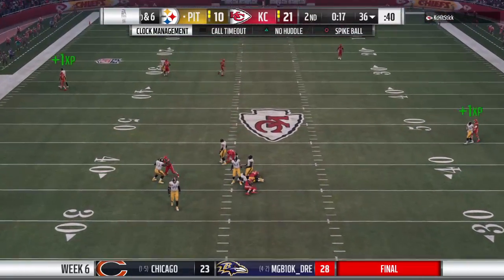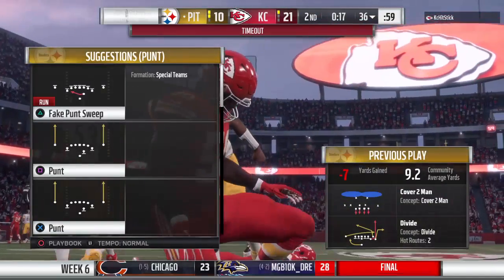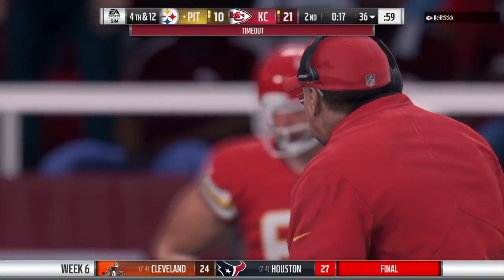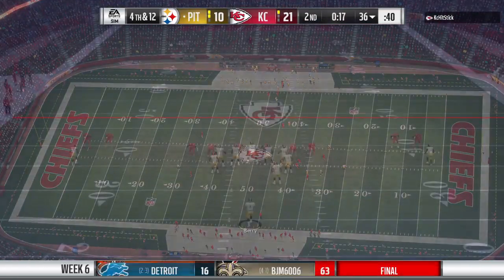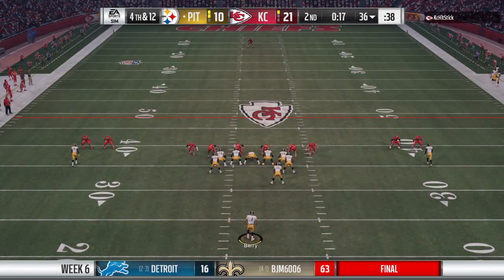And no escaping this time as he'll go down. They got him for a sack. And the Chiefs are going to signal for and be granted another timeout. So that means they're down to 1 remaining here as we head toward halftime.